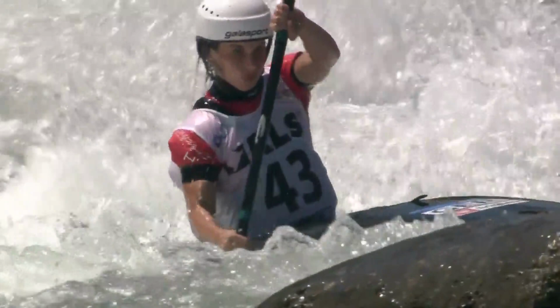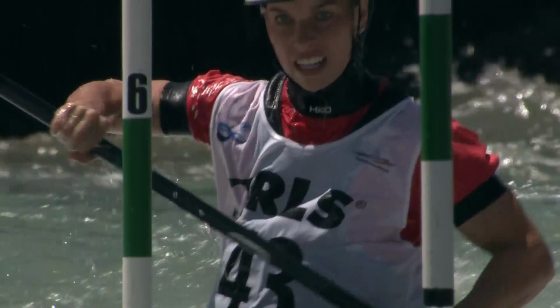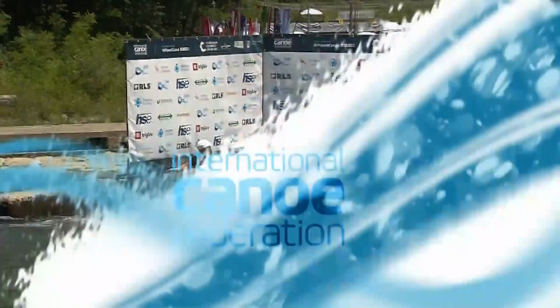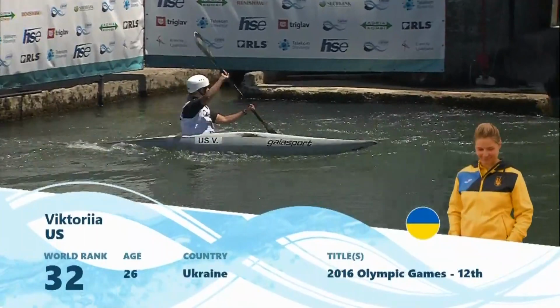Some great shots of just how powerful the white water is here on this Tarzan course, particularly down that legendary top drop. If you get into gate two and you get out cleanly, then you're on a good run. Yeah. So next to take on the challenge from the Ukraine, it is Victoria Uss.